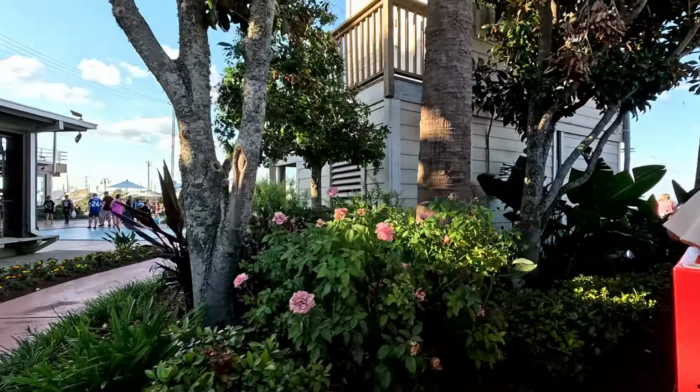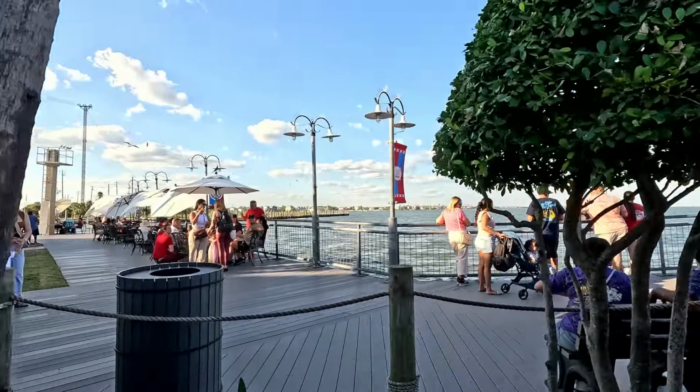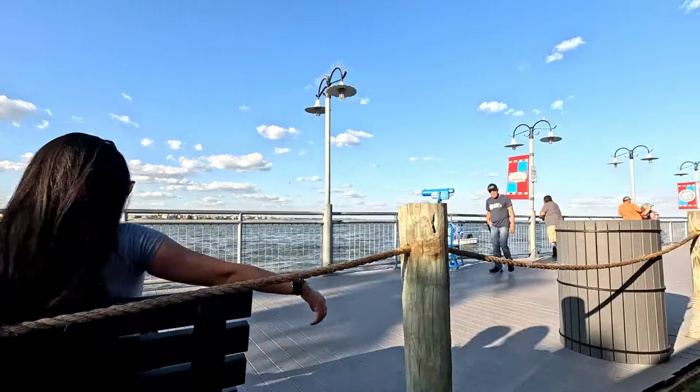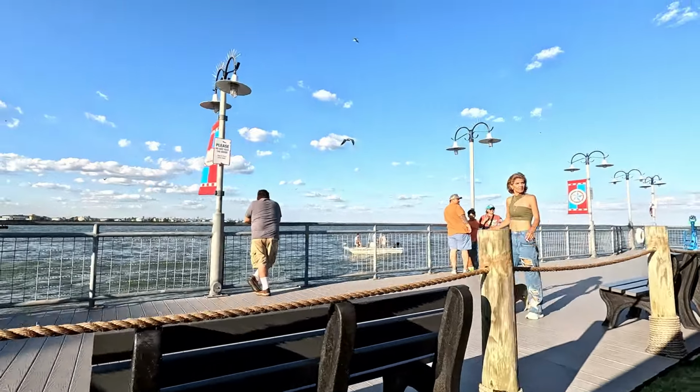A great view of Galveston Bay. Galveston Bay is an estuary with a mixture of salt water from the Gulf of Mexico and fresh water from creeks and streams inland. Interestingly, Galveston Bay averages only 7 to 9 feet in depth.